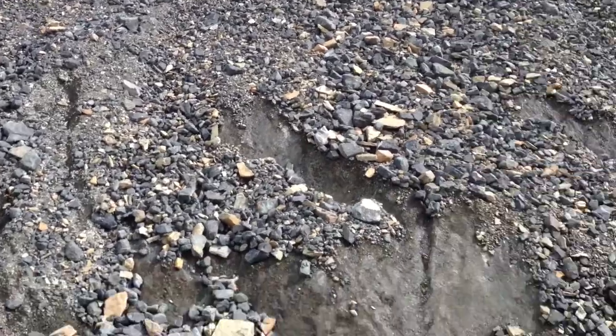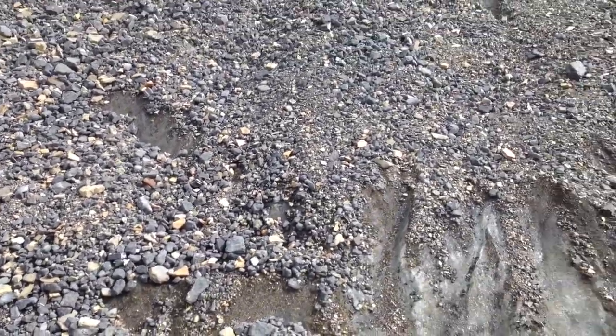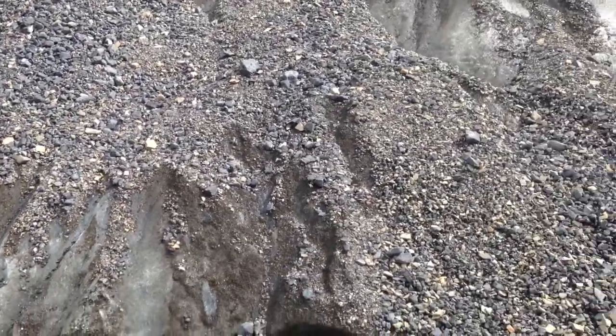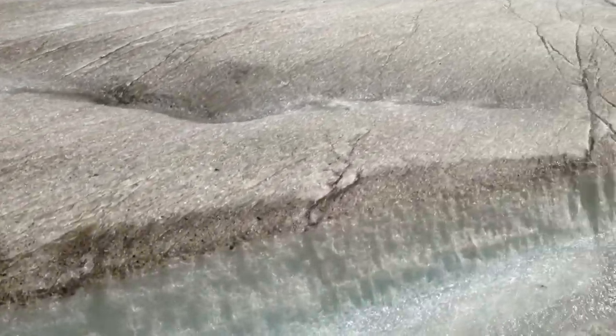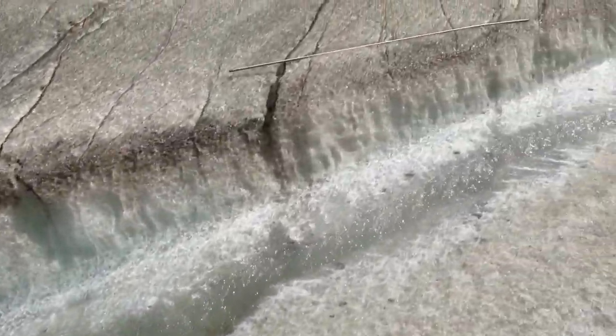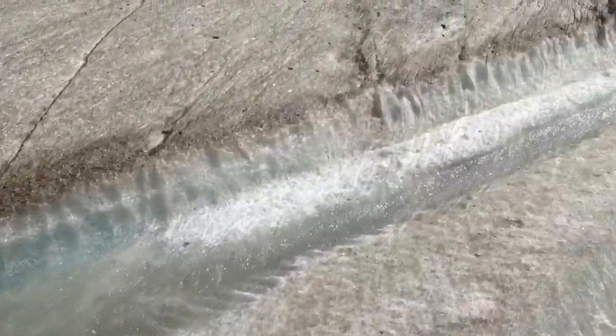And also there's ice still under this rock, so the whole thing is ice, and there's just a little bit of rock covering it. And so there's some of the rock dust on the actual glacier itself. So yeah, this is the Columbia ice fields.